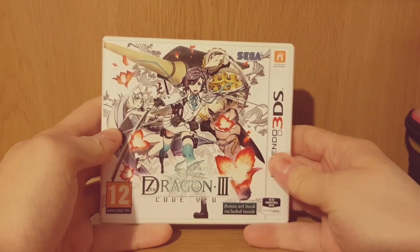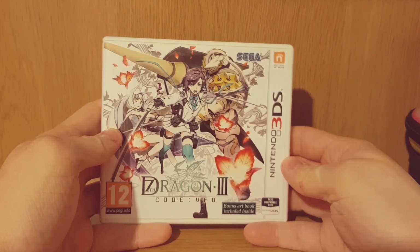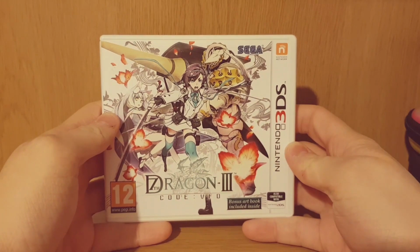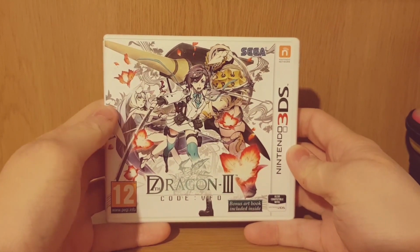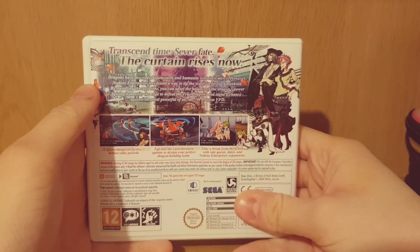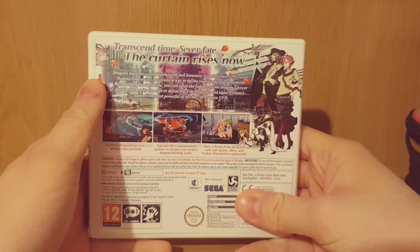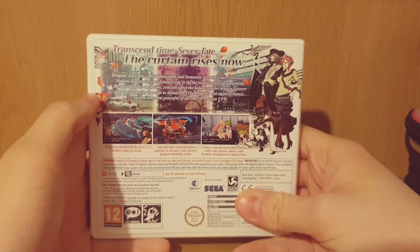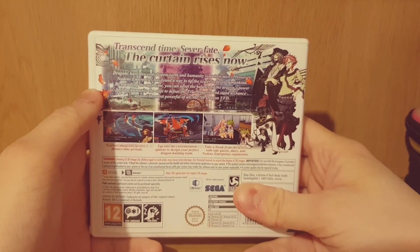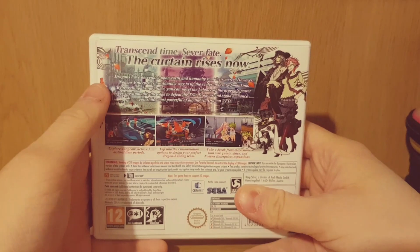So, yeah. Starting off with 7th Dragon 3 Code VFD, which is like the only localized 7th Dragon game, officially anyway. There is the rest of them you can play with fan translations. And yeah, I definitely recommend this one. It's a dungeon crawler. It's kind of like Etrian Odyssey's half sister, if that makes sense. Same composer with really unique music and a graphic style. It's sci-fi, and you can play this as a standalone title.